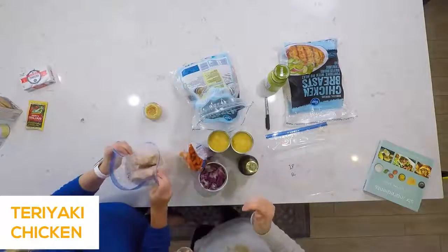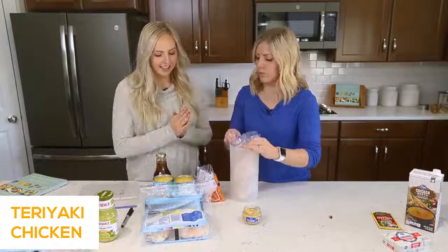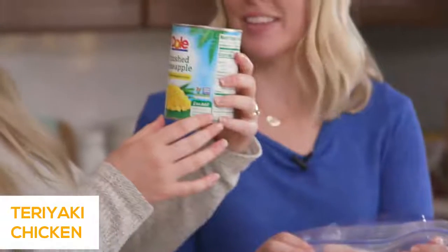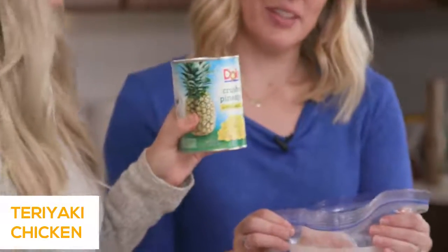Okay. All right, after we have our 3 chicken, what else we got in here? Now we're gonna add 2 cans, and let me check the ounces on this. 20 ounces of crushed pineapple.